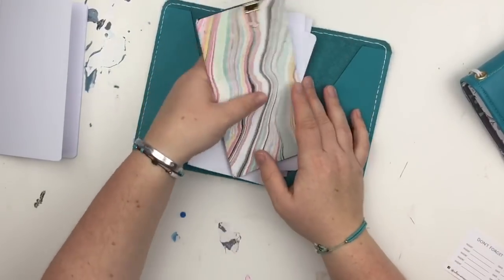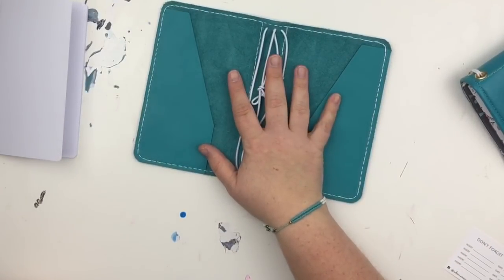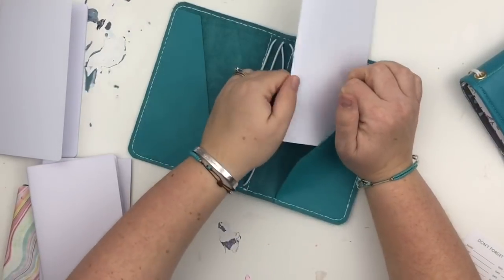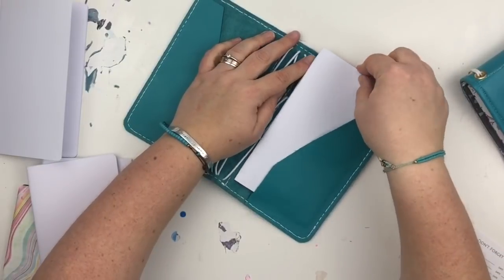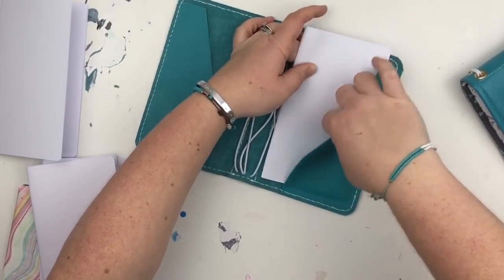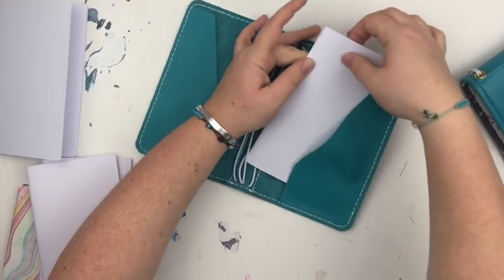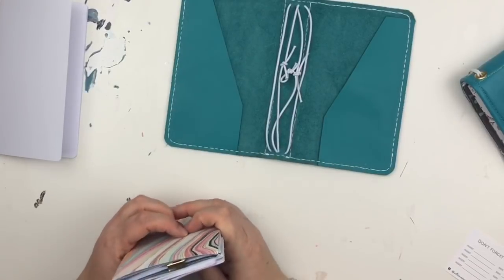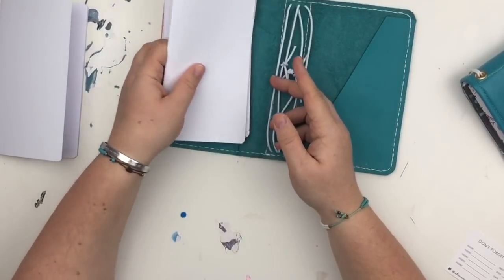So obviously, as you can see, this is a four-string planner, so I do need to work out what I'm going to put where. But as you can see, this does have a rather generous pocket, so I might be able to get away. Can I get away with popping that in there? No, I don't think I can. So I need to kind of put like two books on one string, basically. So I'll talk you through my work planner bits.